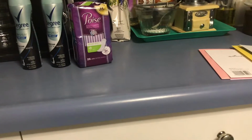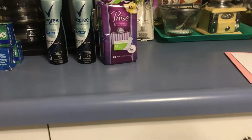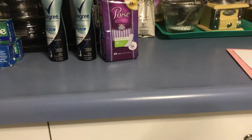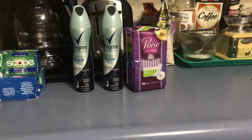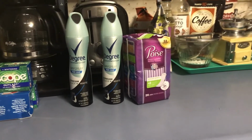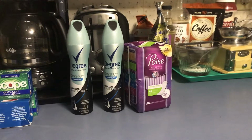Okay. The Poise. I got this because I had a 2 off of any Poise liner, and I used a $2 for Poise coupon. So that's $4 off. And these here were $4.59. So after both of them $2 coupons, I paid 59 cents. I used a buy one, get one free for the Degree. When you buy 2 of them, you will get back a $3 ECB.